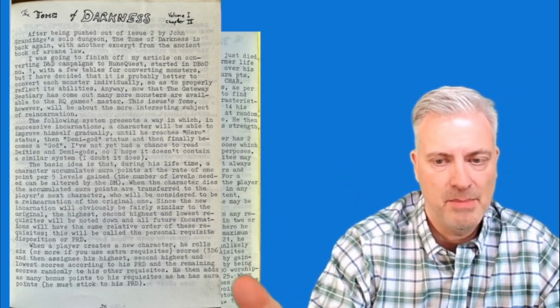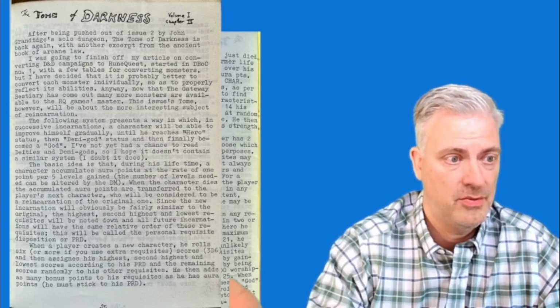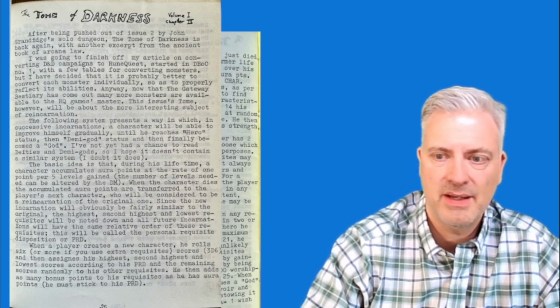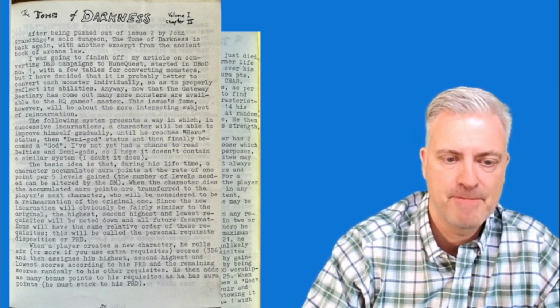And then you can assign these aura points. So let's say your best score on your new character was a 17, you had an aura point, you can make that an 18 if you want. I don't think you have to assign it to your top one, but you probably would. But again, I guess it depends on what your new character is going to be, right?